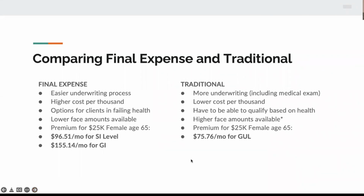So we ran through some details about products. To recap, comparing final expense and traditional life insurance. Okay. On final expense, you get the pros of it being an easier underwriting process. You have options for clients in failing health, and you have access to lower face amounts, even as low as $2,000 or $1,000. Okay.